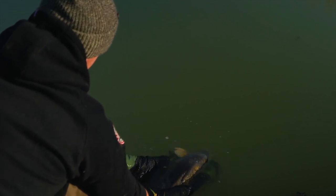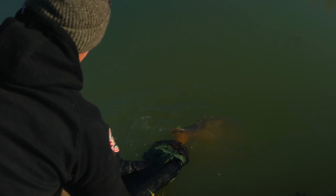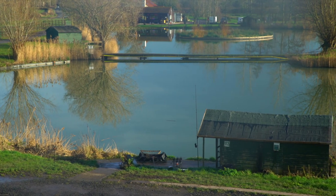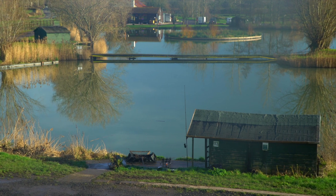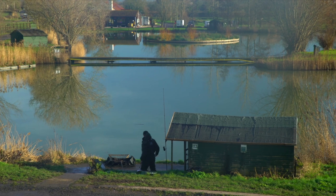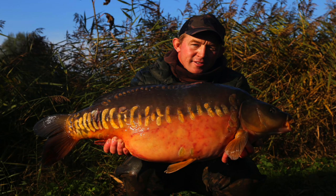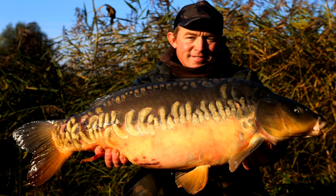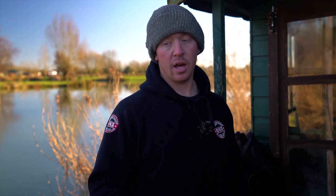So the lake that we're fishing in this winter series is my place, Acorn Carp Fishery, down in the southwest in Somerset. A little bit about the venue, it's 12 odd pegs, a few little cabins. It's a clay lake, the water can be fairly coloured. And I know there's around 380 fish with nearly a dozen 30s, and nearly 110 fish over 20 pound. So yeah, it's a good head of fish.